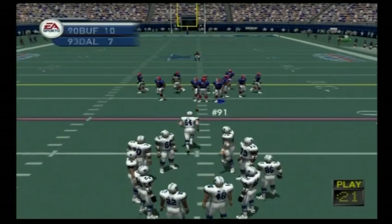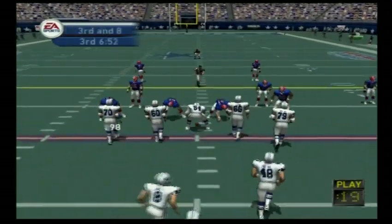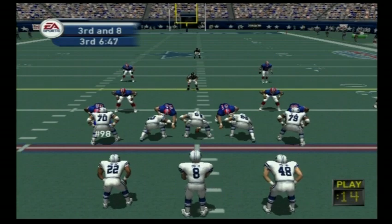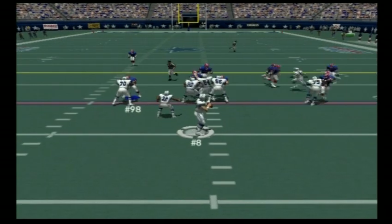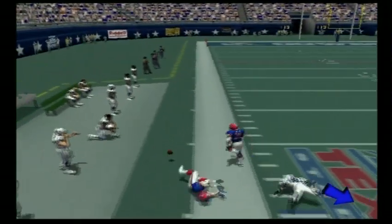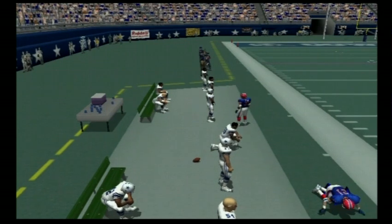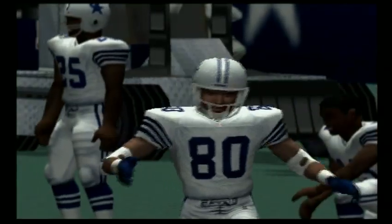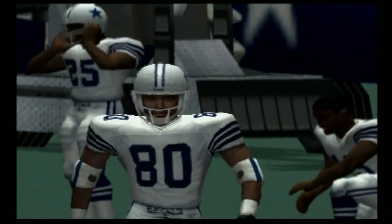About 8 yards. Set. Number 8 gets set. Steps back. With the throw. That drop brings up 4th down. The only thing worse than dropping a pass is dropping a pass that brings up a 4th down.